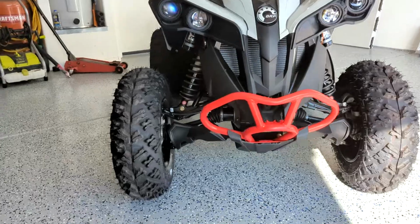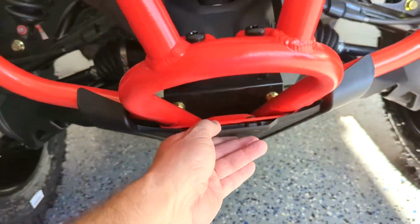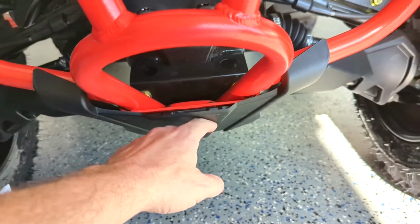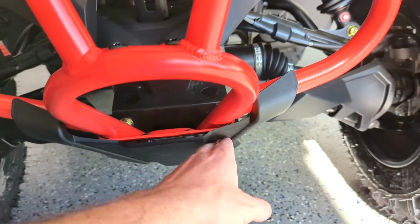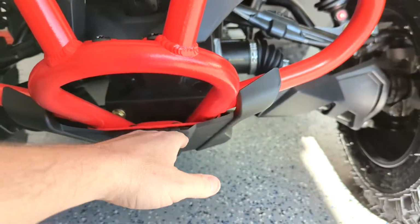Under the front bumper you get a little plastic skid as well. It's just plastic, but it'll protect your bumper from denting the metal bumper if you bang off something, and just kind of help you glide over some stuff.